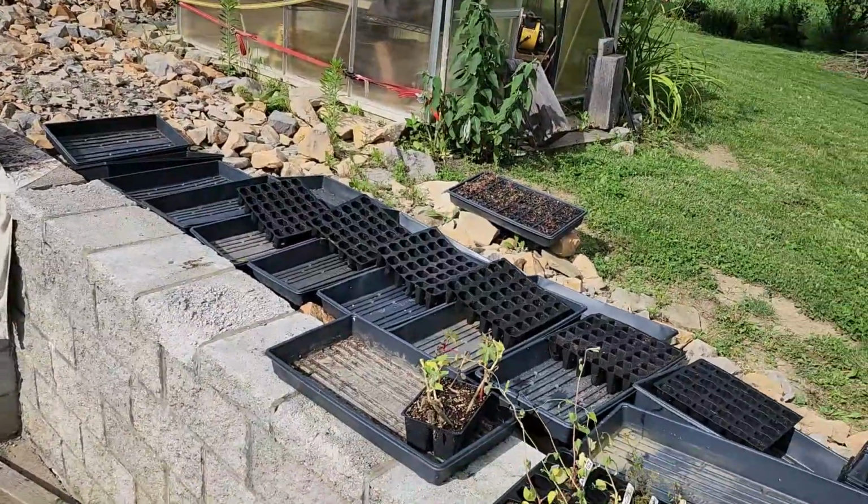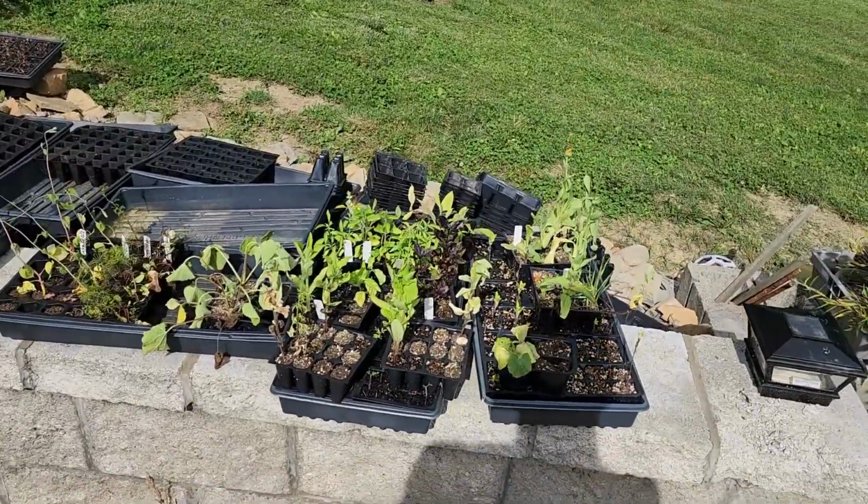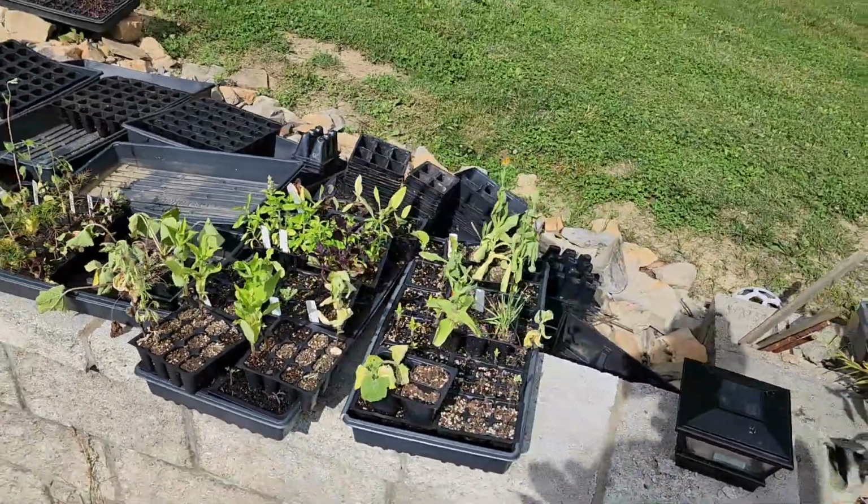I finally got the majority of my plant start trays all cleaned up. I have a few more things that I did want to put in the ground, but I just haven't got them in yet. I usually start a little bit more than I can plant, and I find it hard to say goodbye to them because I think maybe I can still plant them somewhere, but I really don't have the time to plant much more.